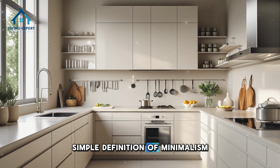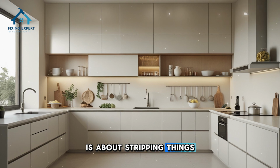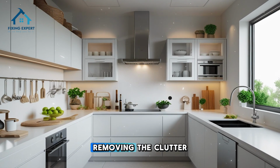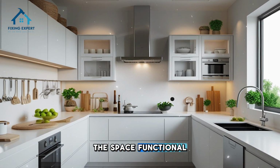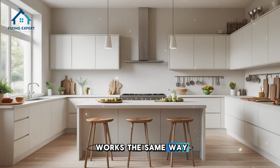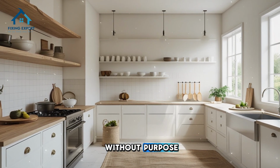Simple definition of minimalism. Minimalism at its core is about stripping things down to their essentials. It's about embracing simplicity, removing the clutter, and focusing only on what's necessary to make the space functional. Minimalism in kitchen design works the same way. Every element is carefully considered, and nothing is included without purpose.